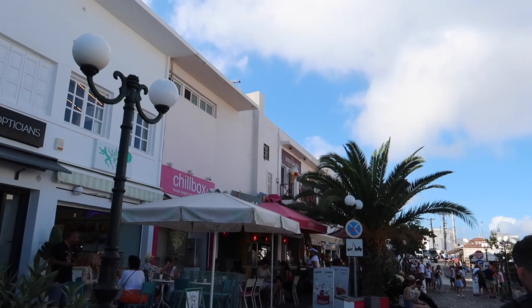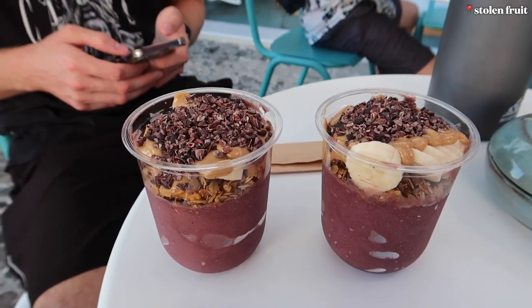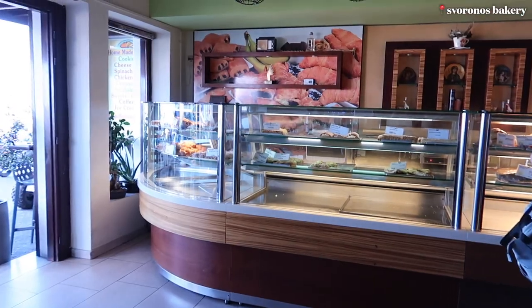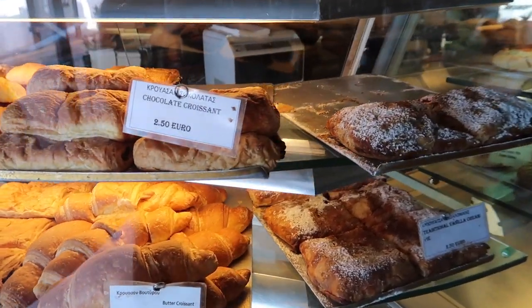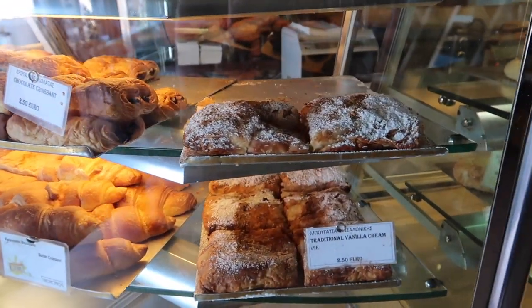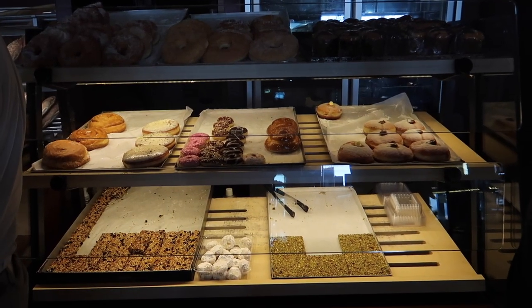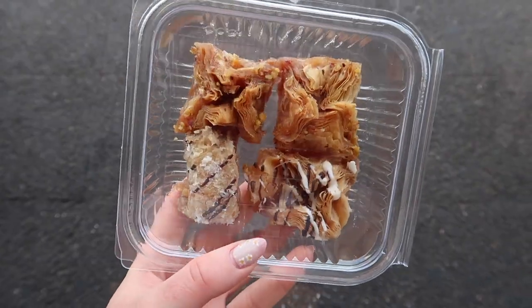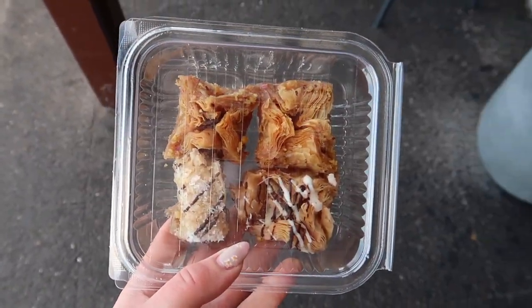Back from Ia. We were only there for a few hours. We saw the blue dome churches, we saw the windmill. We're gonna get some smoothie bowls at the stolen fruit place that we've been going to. Got some mini baklavas. Looks so good.